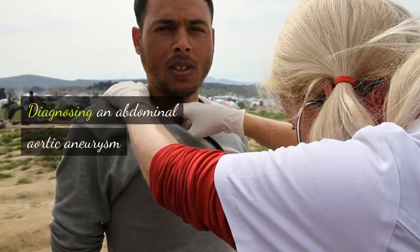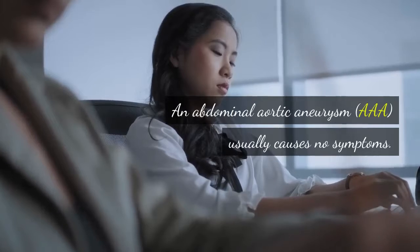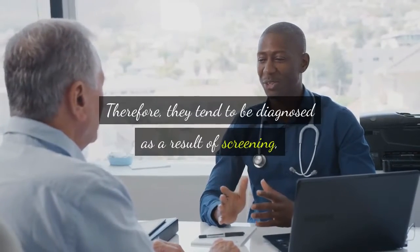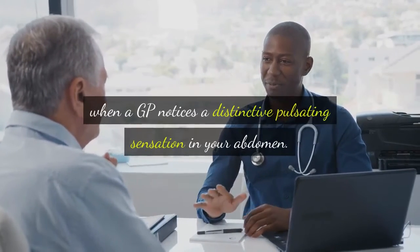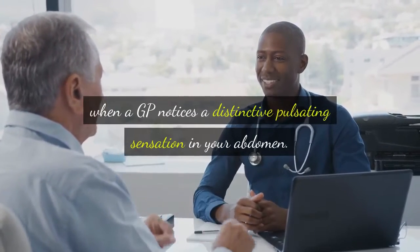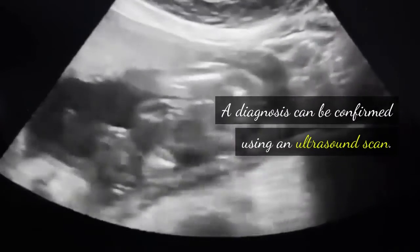Diagnosing an abdominal aortic aneurysm. An abdominal aortic aneurysm (AAA) usually causes no symptoms. Therefore, they tend to be diagnosed as a result of screening, or during a routine physical examination when a GP notices a distinctive pulsating sensation in your abdomen. A diagnosis can be confirmed using an ultrasound scan.